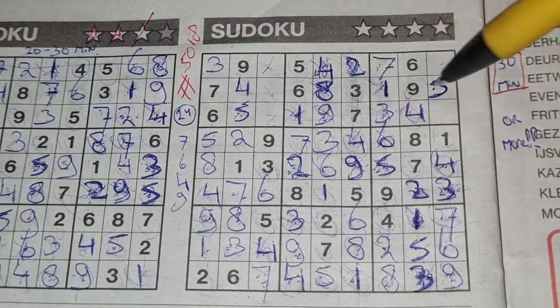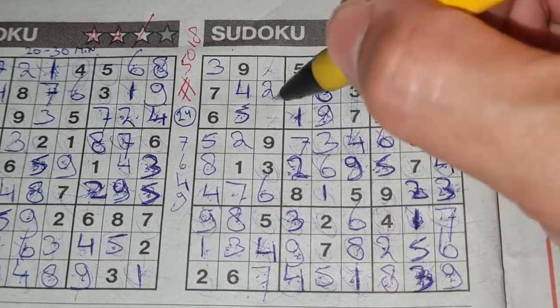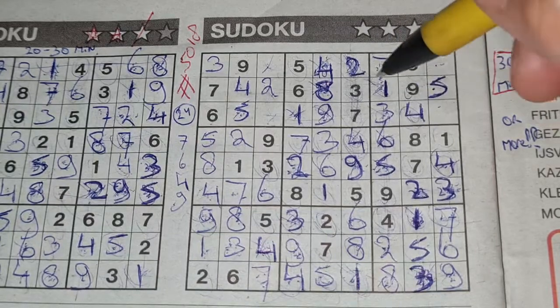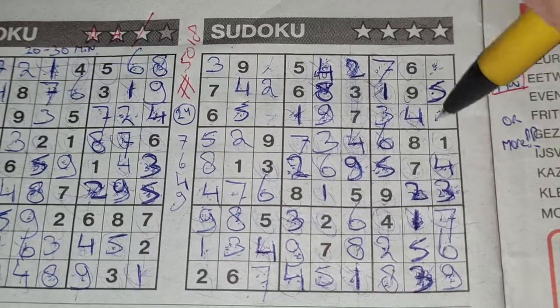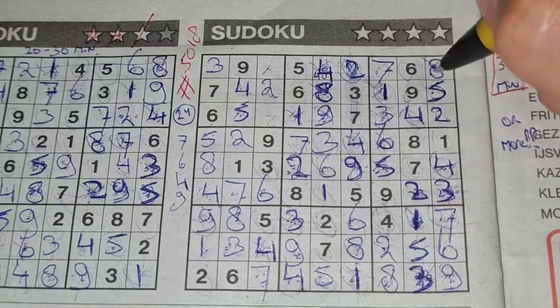One box left in this second row for a number. Two missing numbers in this big square. The 2 and the 8 are missing. We have a 2 in the first row, so no 2 there. 2 should be here, and 8 goes there.